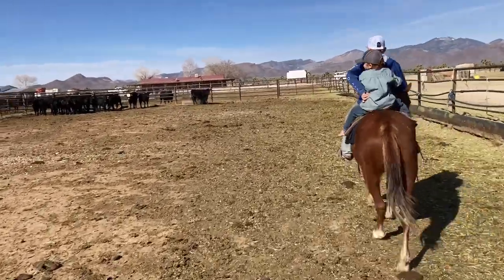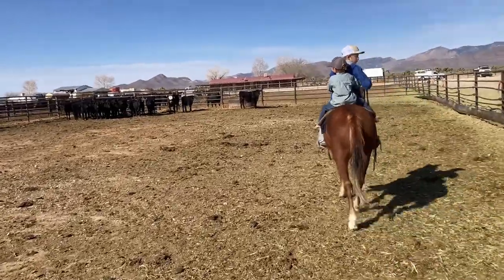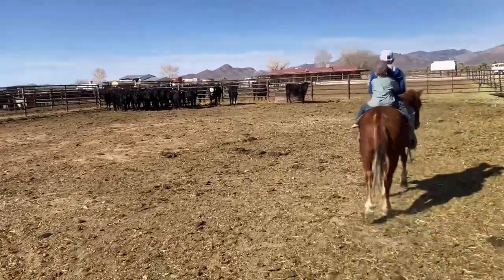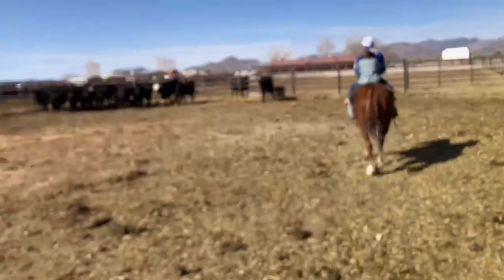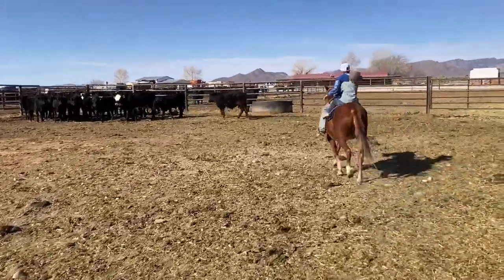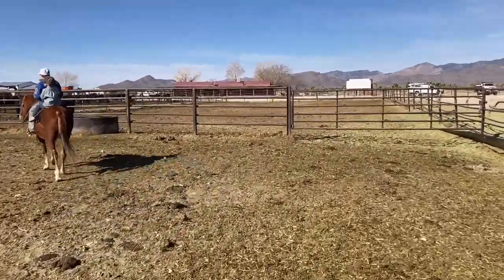This group of calves right here are those ones that we recently trapped and weaned off the range. So they're all still a little bit wild, a little bit thin and kind of rangy, not really straightened out yet. All we're doing right now is putting them out of our way. And also the new bulls over here, we're gonna put them with these out of the way.